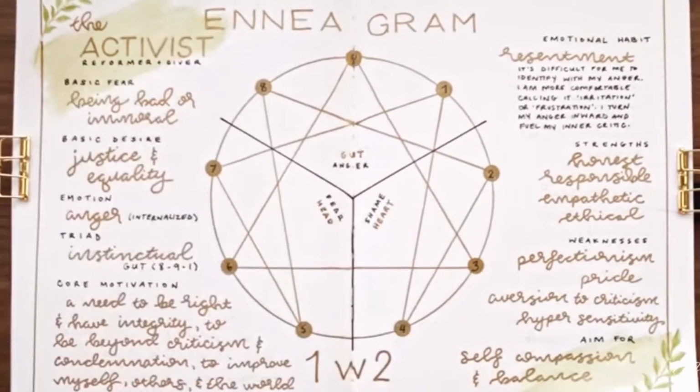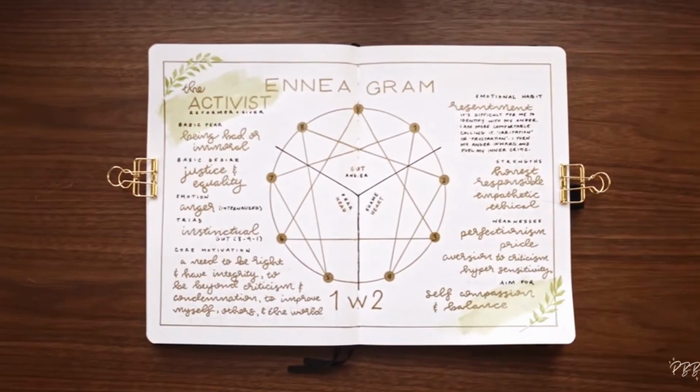I don't know about you, but I am obsessed with taking personality tests like Myers-Briggs or the Enneagram, and I think it would be so much fun to have a journal dedicated to your personality type where you can really dive deep and do all of that juicy research.